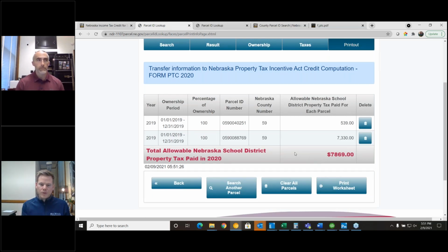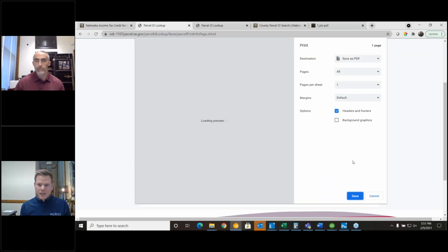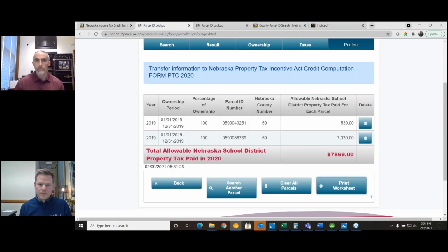Once you have all your parcels on this spreadsheet or on this printout, we can print that worksheet. And then if you include that with all your other tax documents, that's going to give us enough information to prepare that credit a lot quicker. So hopefully I didn't miss anything. Again, there are a lot of those question marks all over this lookup tool, so those are very important to reference if you're not sure what to put in that field.